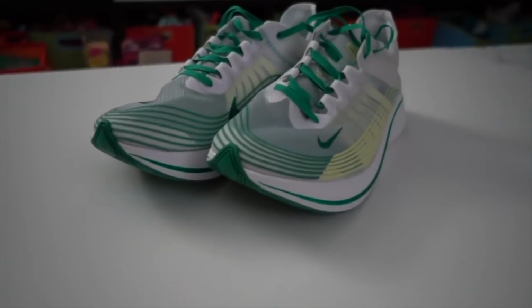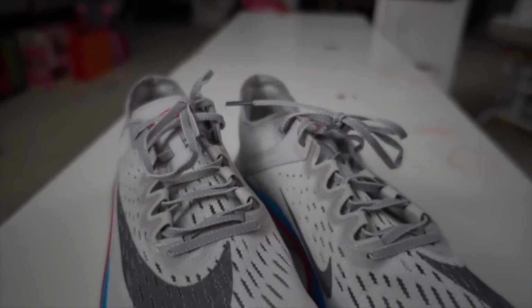The tongue is also slightly different than the Vomero 14 tongue in that instead of it being symmetrical like it was in the Vomero 14, it's offset a little bit towards the outer part of your foot, kind of like the Zoom Fly and the Vaporfly tongues, but it's not notched. So it's kind of notched and it isn't. It's kind of an in-between of those two types of tongues.